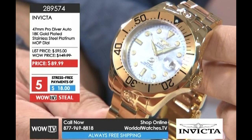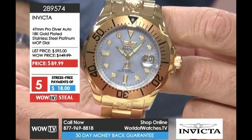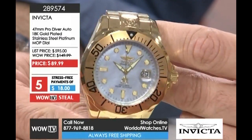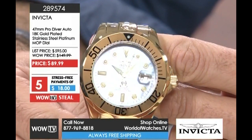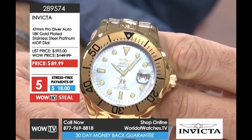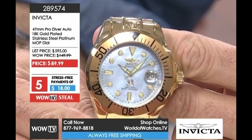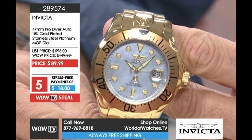Stainless steel. And you have this beautiful, what they're calling platinum mother of pearl dial. And when you see the iridescence within it, I wonder if our studio shots is really going to get that color as vibrant as I want it to. Do you see how reflective it is? You notice it's not just the crystal that's making the reflection. There is a platinum colored finish that is really over that mother of pearl.